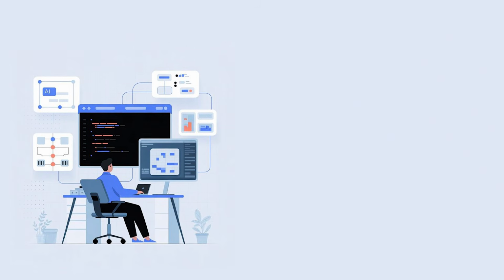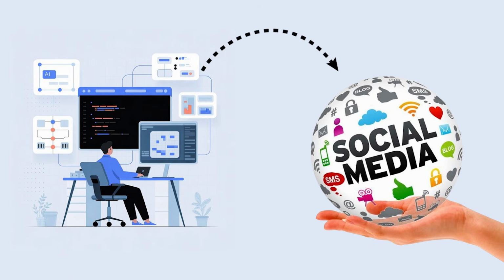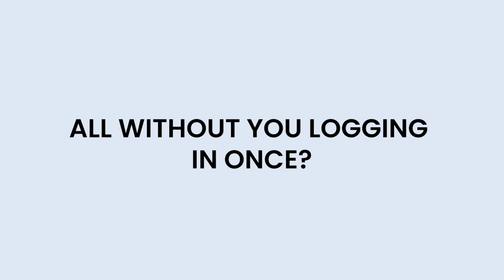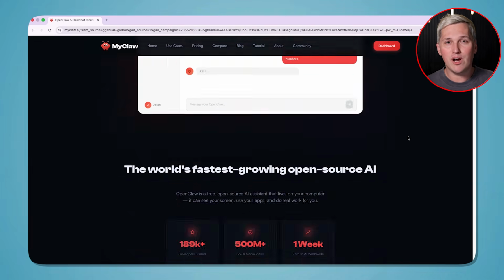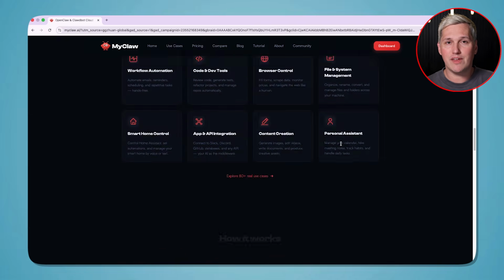What if your WordPress site could write its own blog posts, handle its own SEO, and promote itself on social media, all without you logging in once? That is not a dream anymore. OpenClaw just made it real, and the total cost to run this whole setup is less than $30 a month.